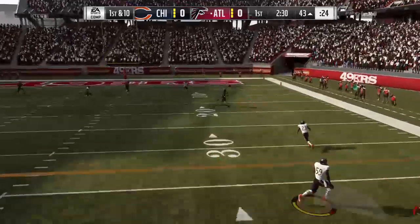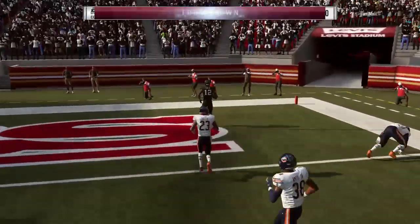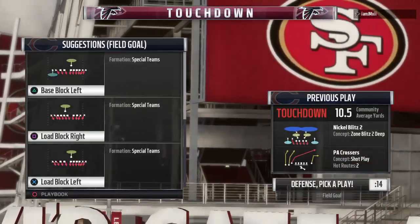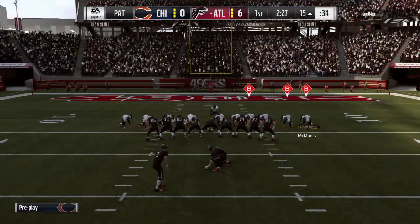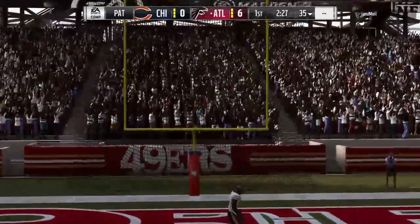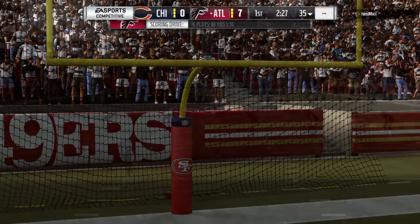Sliding out of the pocket. Wide open receiver complete. And he is into the end zone for a Falcon touchdown. Mohamed Sanu, 43 yards. And the Falcons have taken the early lead. Bryant tacks on the extra point, and that makes the score 7-0.